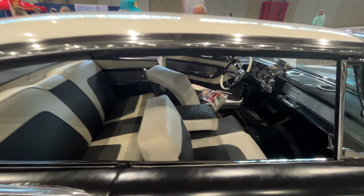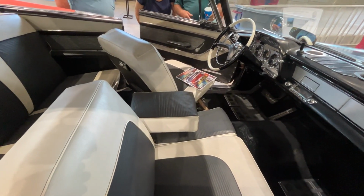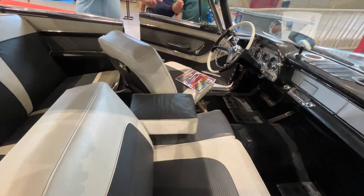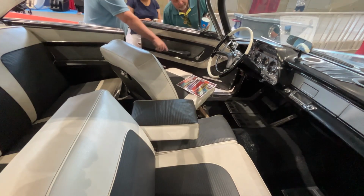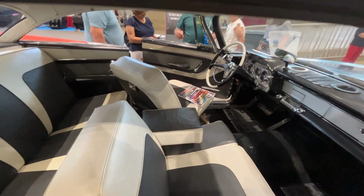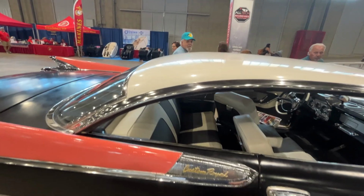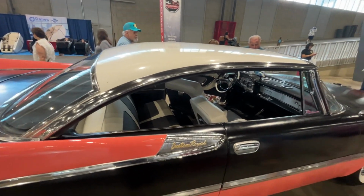By the way, look at this tilt seat. That way you can get in the car a lot easier. Some vehicles had a swing-away steering wheel that would do that as well. This one has a swinging bucket seat. But yes, you've got to see. Notice this is not a two-tone. This is a tri-tone car.